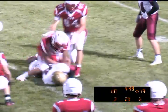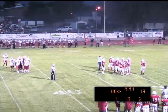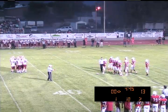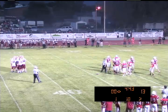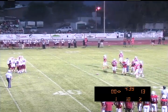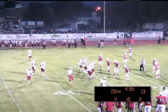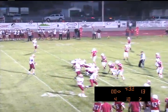The coverage came. The double pass wasn't real successful because the coverage was coming from the Rabbits late, which ran right into that double pass. So we'll see what happens here. I'm sure the Wasp will go for it instead of trying the extremely long field goal. 4th down and 19. The ball at the 34-yard line, and Juab will line up to go for it.